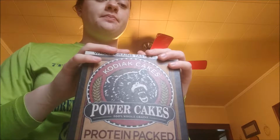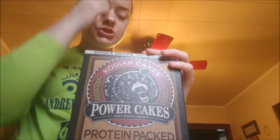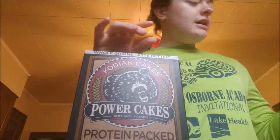And that's really important to me right now, just getting my muscles back on track. I'm adding some blueberries because I got blueberries when I went grocery shopping, and they're really good. And yeah, I use almond milk when I make my Kodiak cakes, and I also add in an egg to get extra protein.